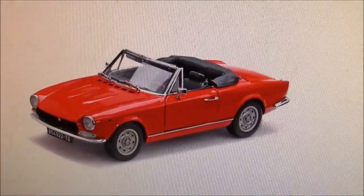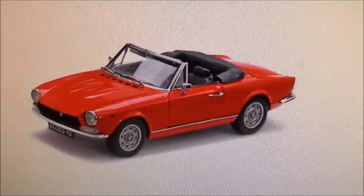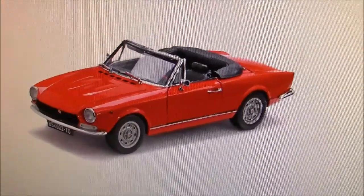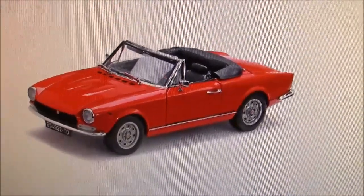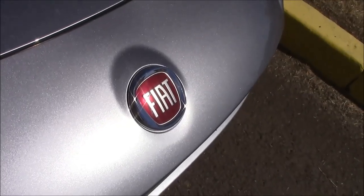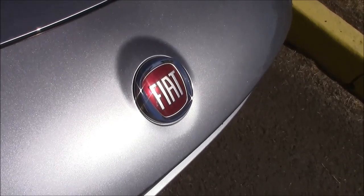Basically everything would go wrong. But hey, you had to rack up some miles to do that, like around 15,000 to 20,000 to be exact. By 30,000, they were usually sent to the scrapyard to make beer cans. So no, there's no relationship between the old Fiat 124 and this new 2017 Fiat 124, aside from the nameplate.